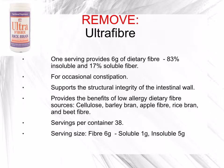Of course, part of the remove phase is also elimination. You want to be sure that you are killing the bugs and then able to eliminate them from the body. Ultra Fiber is a great choice because it is combining low allergy potential fiber sources such as rice bran, beet fiber, oat fiber, apple fiber, and it will assist patients who suffer from occasional constipation and won't irritate the gut. So if they've got any gut concerns and they might be sensitive to things like psyllium or corn-based products, this is a great option for them.